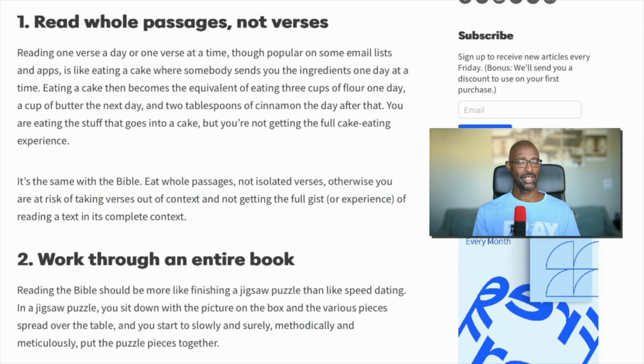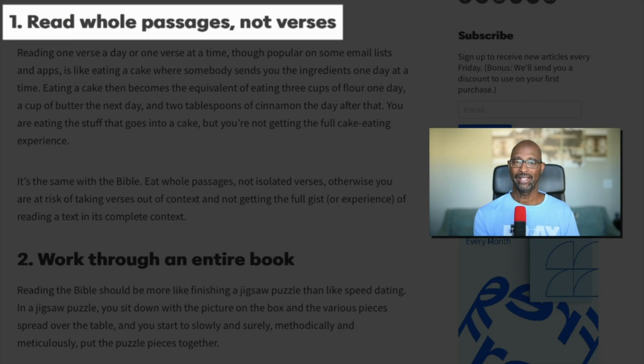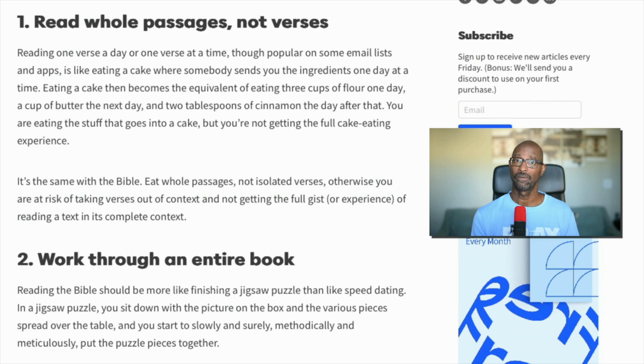So let's go ahead and dive into number 1, where it says, read whole passages, not verses. One of my pet peeves is scriptures that are taken out of proper context. Now, I did a video called Is Context King? So when we talk about context, we're talking about reading a passage of Scripture, reading the complete thought, unless you're in a book like Proverbs, where one verse can be an entire thought.